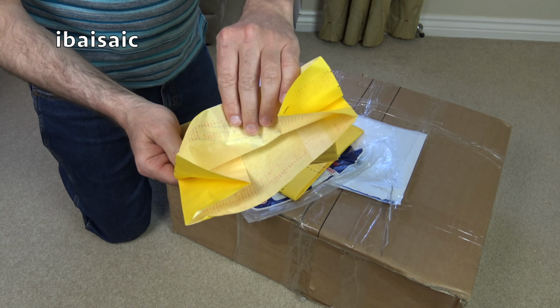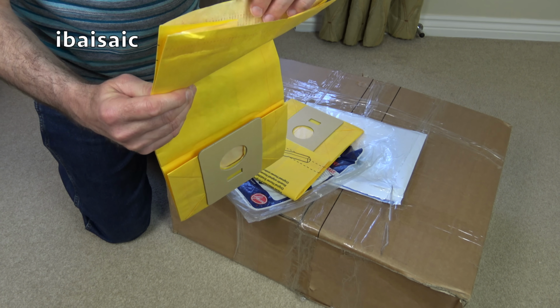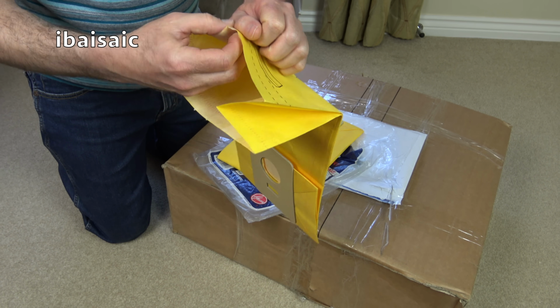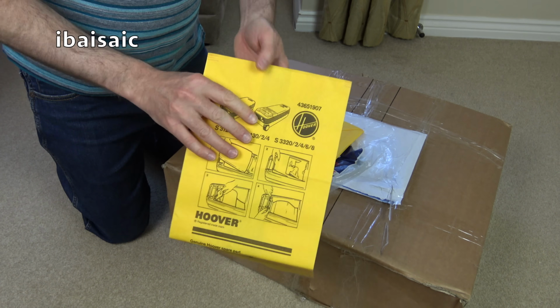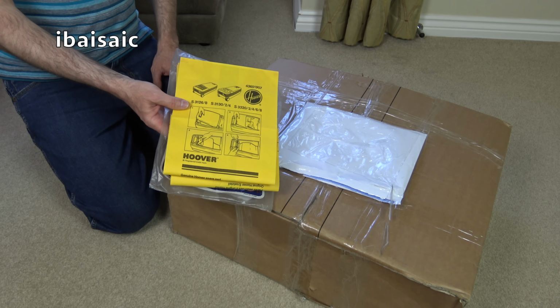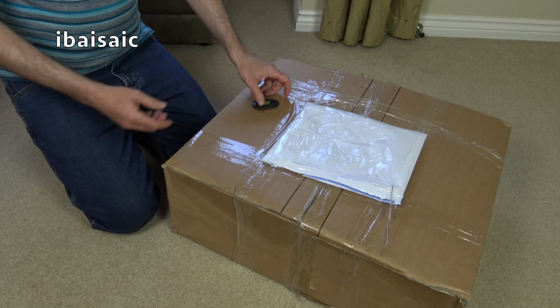So there's the outer paper layer and then there's a thinner layer. And they're reusable. Back in the day, you could reuse these. I can't open it, but anyway, it's a two-layered bag, which was better than the single-layered bags, but nowhere near as good as the sort of bags we have nowadays, made of the fleecy material, the multi-layered fleece.